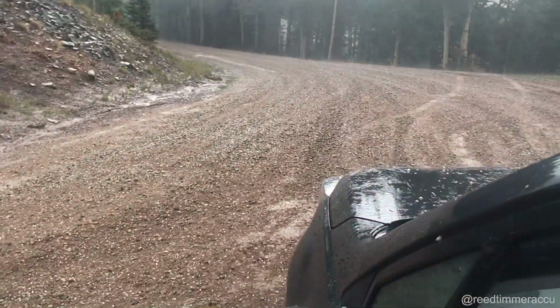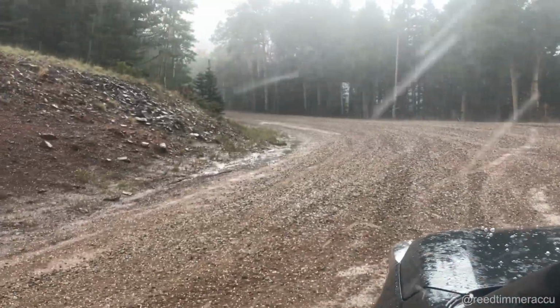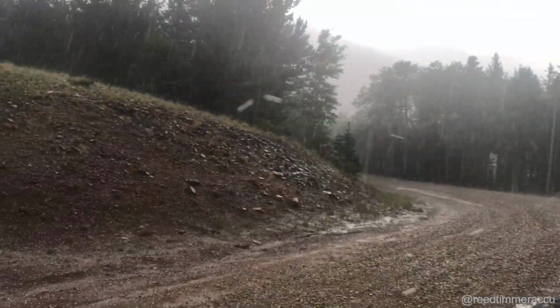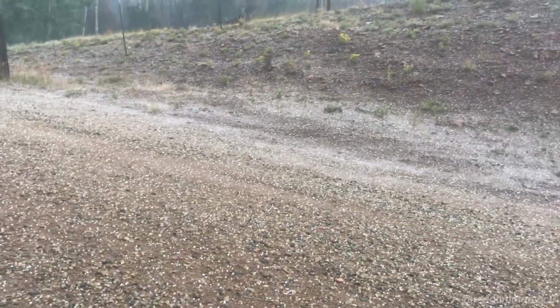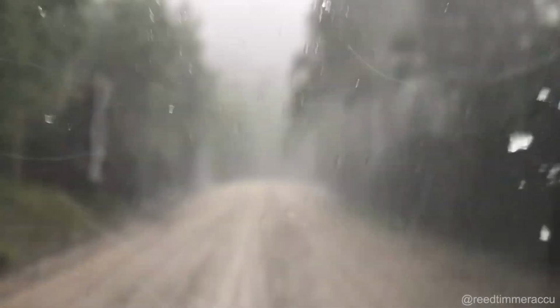Spring fire burn scar here. Flash flooding is imminent. Right in the middle of the spring fire burn scar, just in front of me at La Veta Pass.